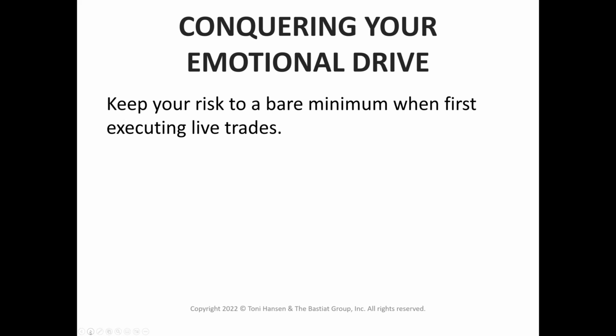Another thing that we need to do is to keep our risk to a bare minimum when executing live trades. So if you're trading something like futures, this can mean going in and trading the micros to begin with. You saw on the charts that I had up here, this is my teaching computer, and I have micros up there. And that is what I recommend all futures traders start with. Thankfully, we've got micros in oil now as of the last year. So that's awesome too. You can do micros in gold, you can do micros in oil, you can do micros in the indices. We didn't have this when I first started trading futures.